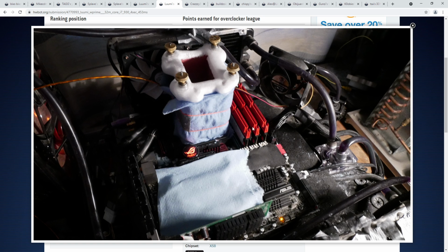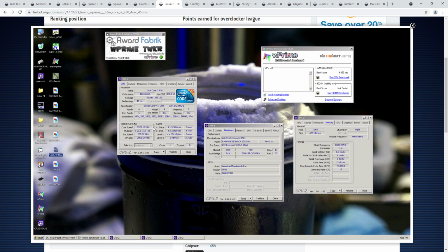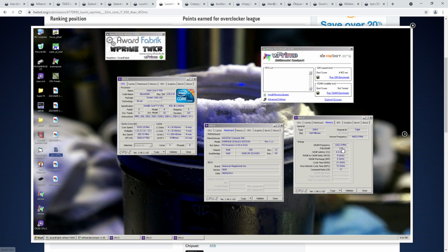They came in with a few different heat spreaders, or more like heat spreader fins. But yeah, those are the really ridiculous heat spreader fins for those. Well, Dominator GTX 2s. Running 2440 on the memory at 686. So just insanely tight memory timings. 1T command rate, of course, 4.6 gigahertz on core.